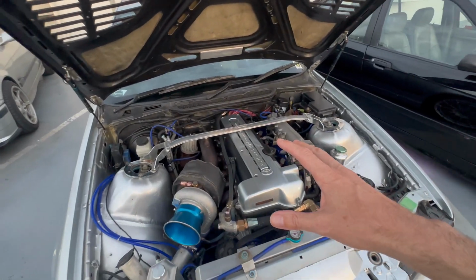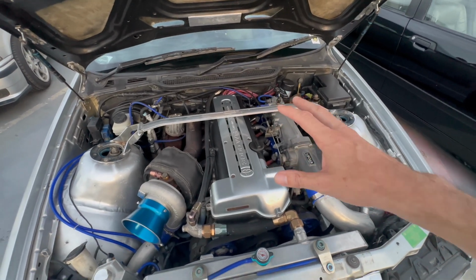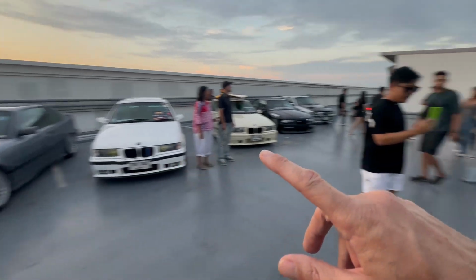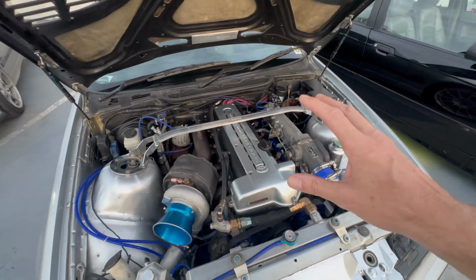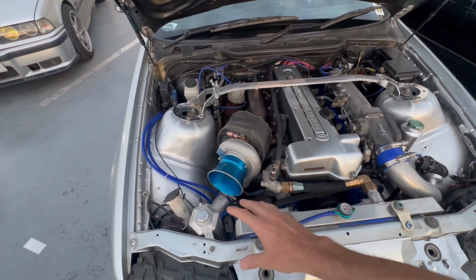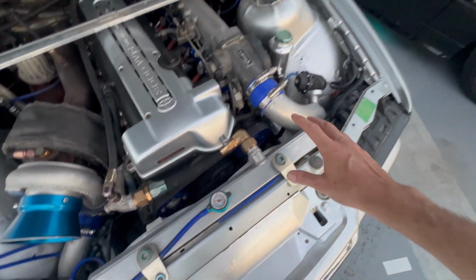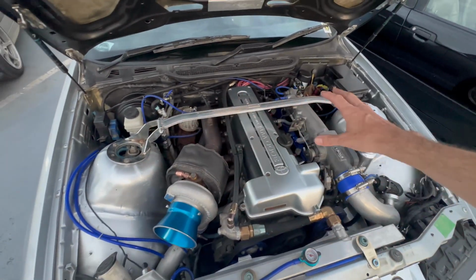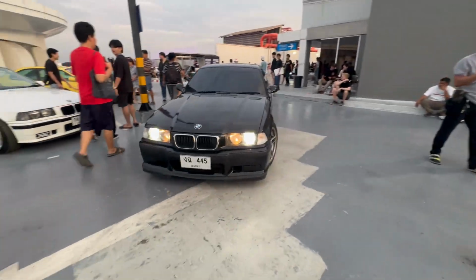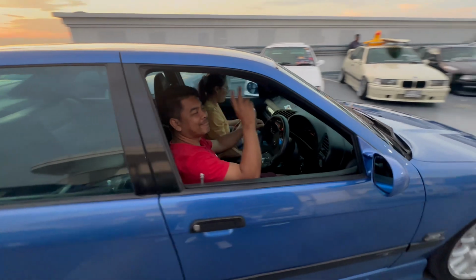So if we look at this E36 here, it's got an engine swap, it's got a Japanese lump in it. Now this is not really the exception to the rule. A lot of these cars here tonight are going to have Japanese engine swaps, and you can see here it's got a Toyota lump in it, massive turbo on it, custom tanks here, it looks like a custom radiator, and it's got a gauge on there, blow-off valve there, strut brace, all the things you would expect. And this is pretty popular. Not just BMW, Mercedes as well. You'll find a lot of swaps going on.